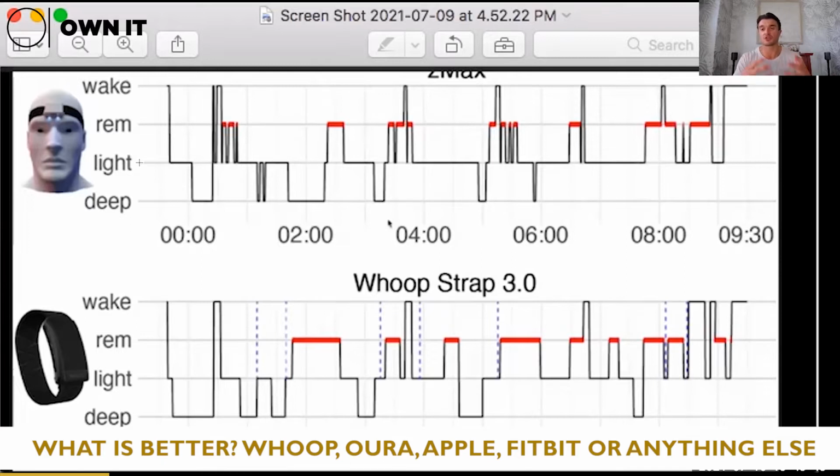The reason why it's the gold standard is because it's actually measuring our brainwave patterns. And as we see here, if we take a look at these little red areas right here, these are where the EEG is measuring our REM sleep. Now that REM sleep, we can see here that we are coming out of. So if we take a look, REM sleep is always at the end of a cycle.